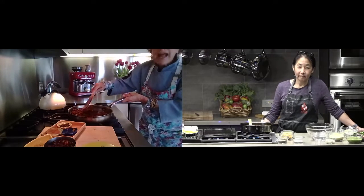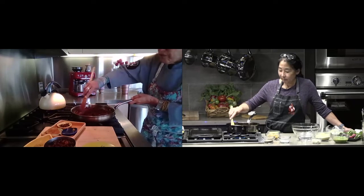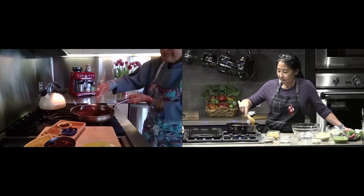With spices, whenever you add them in, you want to make sure they cook a little bit in the oil first, but you don't want to burn them. So it can't be too high a heat.